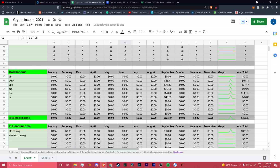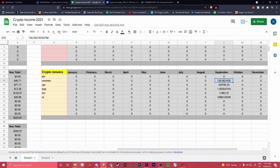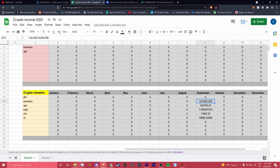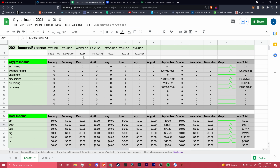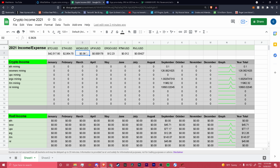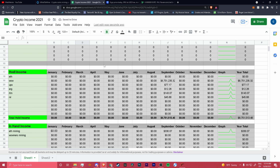But for this HODL income, this comes from here, the crypto remains. Basically, I'm taking my crypto income minus the crypto sold on whatever day I want, and that gives the crypto remaining. So let's take Monero for example, 126 times this will give you that $45. Let's say I come back to this next year and I had completely stopped mining and hodled everything, and WoW became 69,420. Let's just change it to that and see what happens. I'm just gonna save that. 69,420. All right, it exploded in price. Woohoo! Let's see how much money we have.